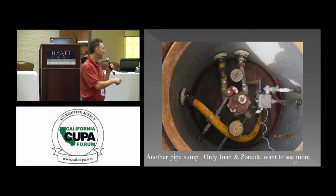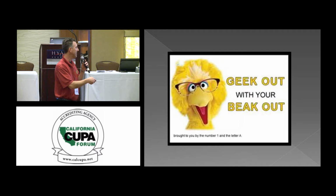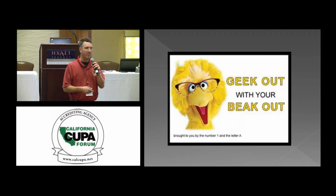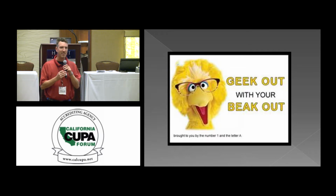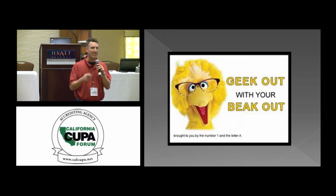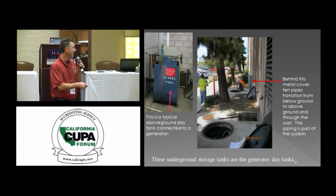We only have 2 inspectors in our office that I know would want to see more because they are tank geeks. Like me, I'm trying to get out of hazardous waste and over in the tank track. You guys have to stay here till the end to get your hours. When I teach hazardous waste class, they can leave whenever they want. So you guys are stuck.